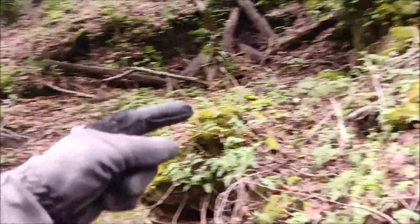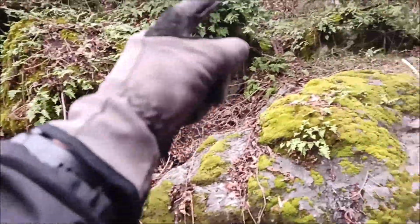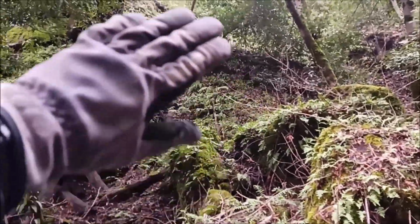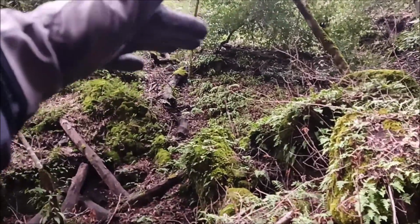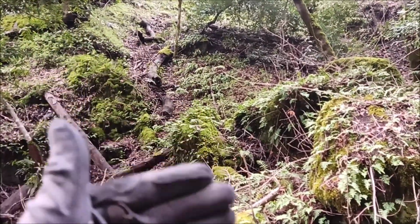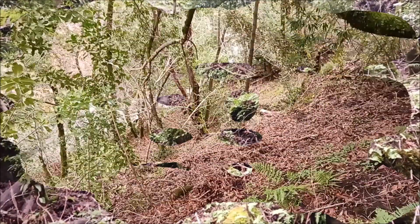So this block starts a ways down here, and then it goes pretty much up to the water crossing, which is about a half-mile up, and then it goes up vertically about 200 feet above creek level. So this whole block here is just slowly sliding down this way.